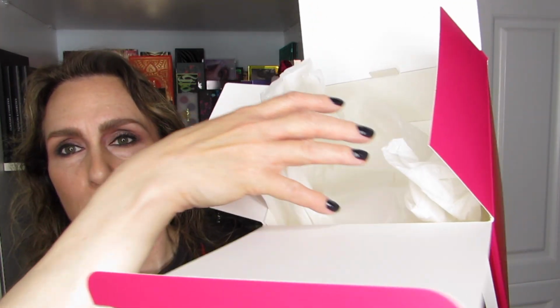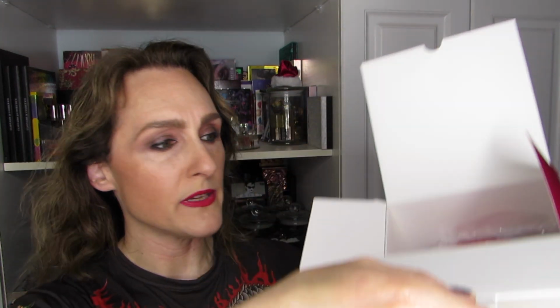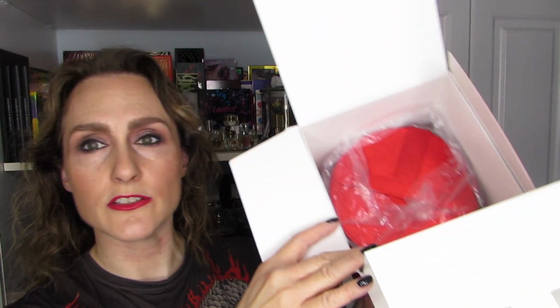Okay, that is it as far as the makeup in the set, but the set always comes with a little box of some sort to put all these goodies in. So let's take a look at that. So the rest of the box is empty. And it seems to open, and there's another compartment underneath.